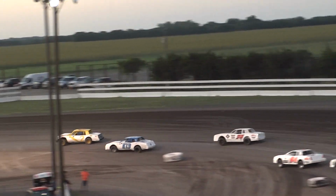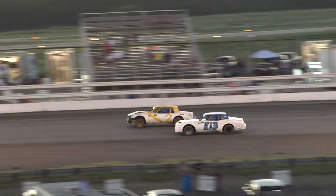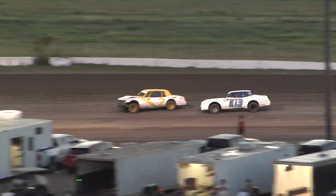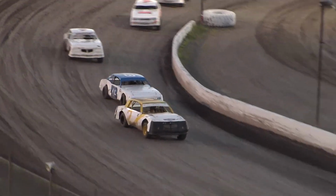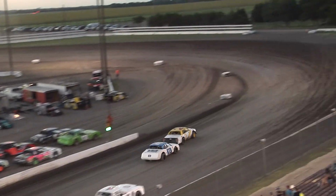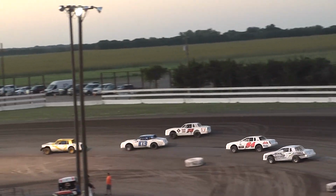Two laps to go here in heat race number one for the USRA factory stocks. Down to the inside for the lead, Shane King in that 13K can't wrestle the lead away from the number two car of Eddie Smith. White flag in the air. One more time around Devil's Bowl Speedway. King right there on the back bumper of Smith.